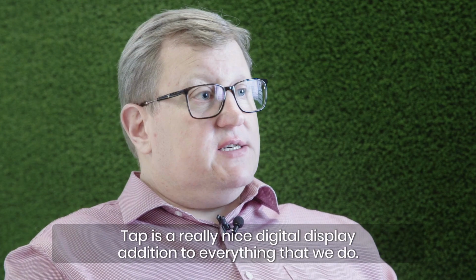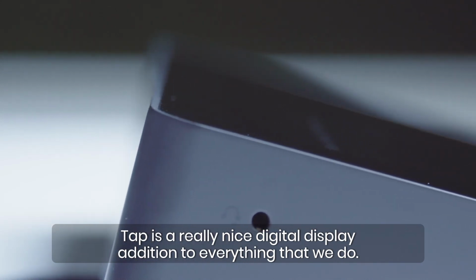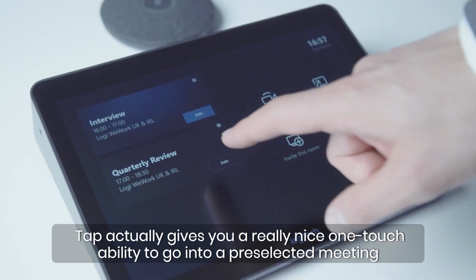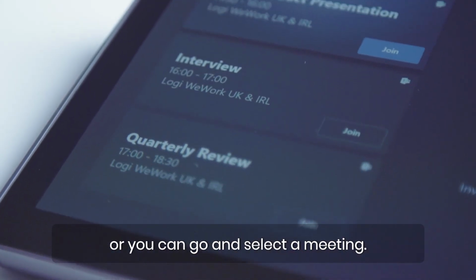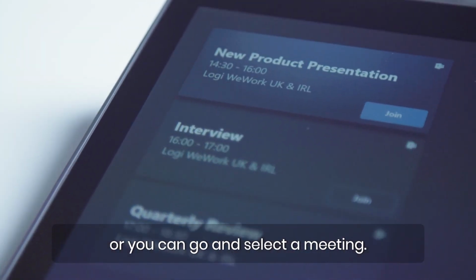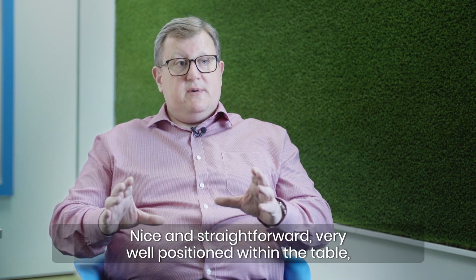Tap is a really nice digital display addition to everything that we do. Tap actually gives you a really nice one-touch ability to go into a pre-selected meeting, or you can go and select a meeting. Nice and straightforward, very well positioned within the table.